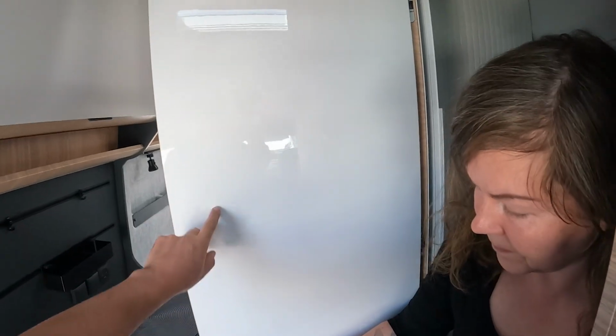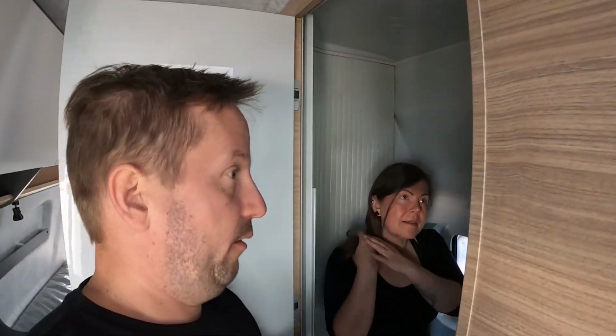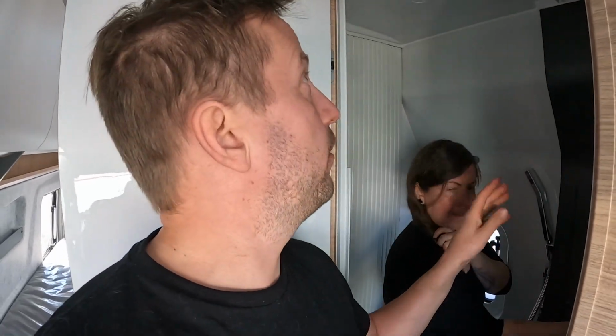But this has like a real door. And it's laminated. I like this. Yeah. Shiny. Because we have seen a lot of shower rooms where wood isn't laminated. Yeah. Here it's well built. Yeah. Otherwise, I just don't like the damper indoor.